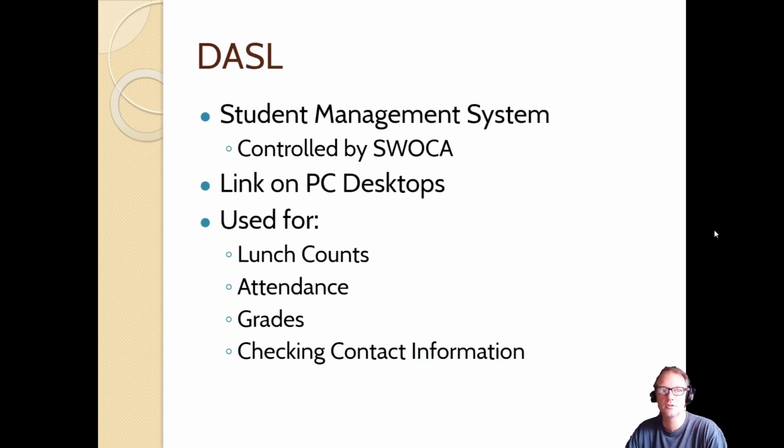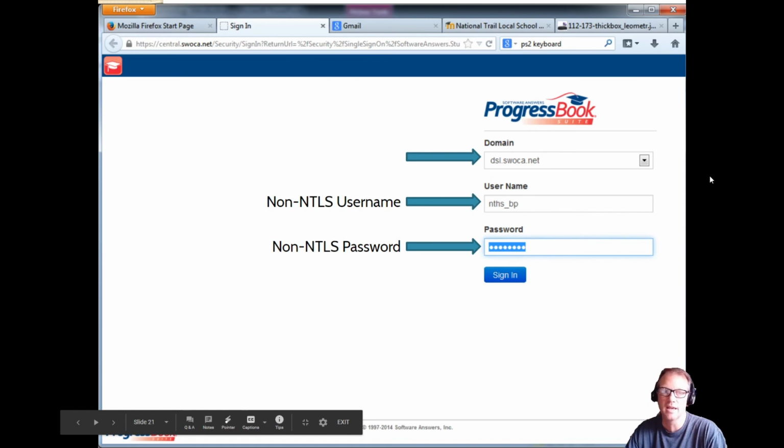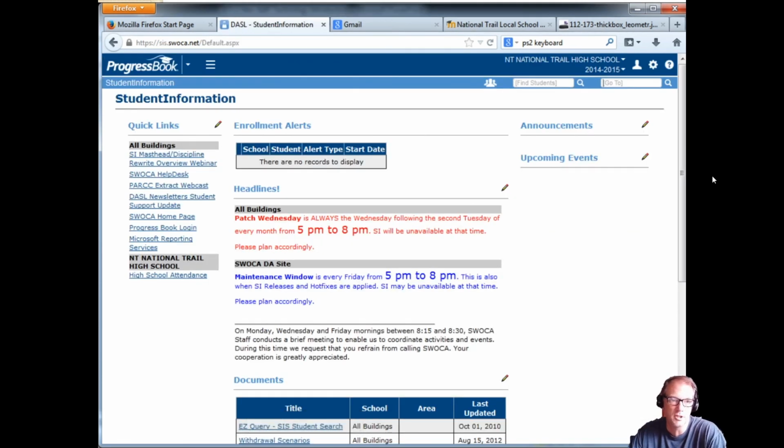Dazzle is our student information system. There's a link on all desktops. It's used for lunch counts, attendance, grades, and checking basic contact information as well. When you go to that, there should be a link on your desktop. You pick the dsl.swoca.net in the domain, your username and password, and again, you get that from the district secretary. You should be getting an email with that information.